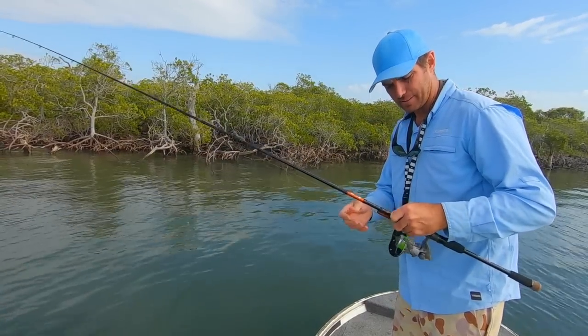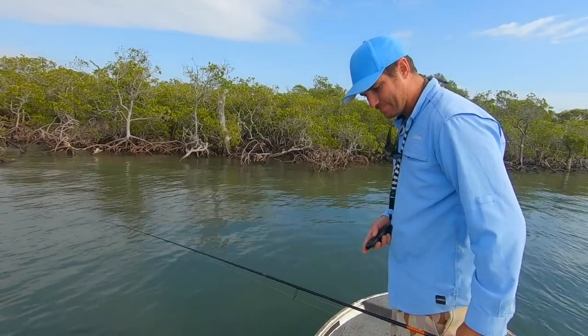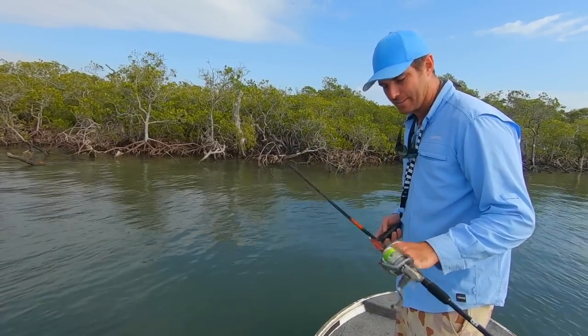Might be using this lure in the classic then. There you go. One of the Z-Mans. That's a 4-inch diesel minnow.